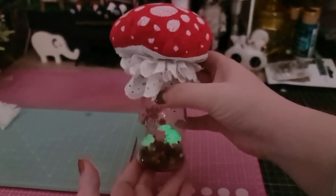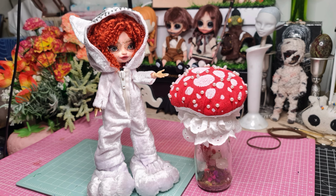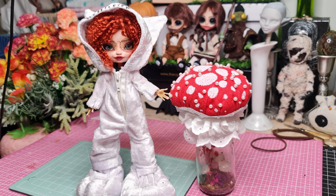She can put it in her windowsill and it can absorb all that good sunlight. I'm so happy with how it came out, and I'm so excited to give it to her.